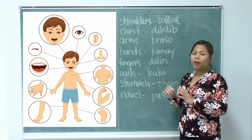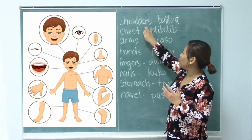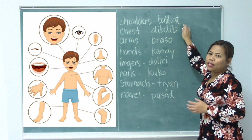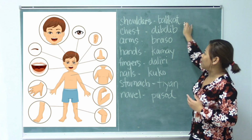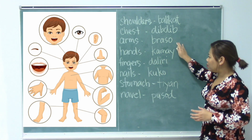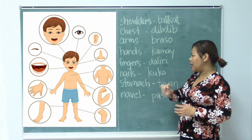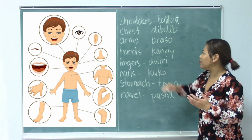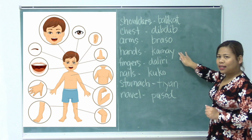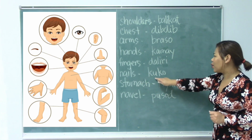Now let's go to the middle part of the body. We'll start with the shoulders because we stopped with leeg in the previous slide. Shoulders is balikat. We don't really say mga balikat. We all just say balikat. Chest is dibdib. Arms is braso. By the way, for arms and hands and fingers and nails, we use plural, so we say mga. For arms, it's mga braso, hands, mga kamay. Fingers, mga daliri, nails is mga kuko.